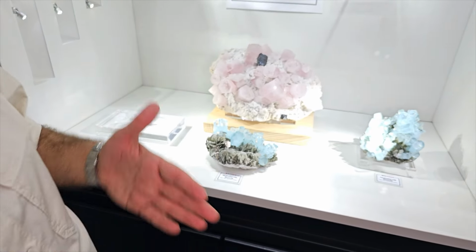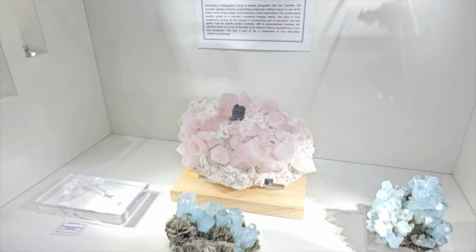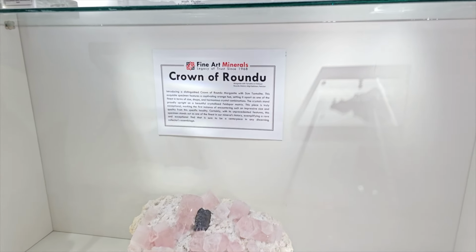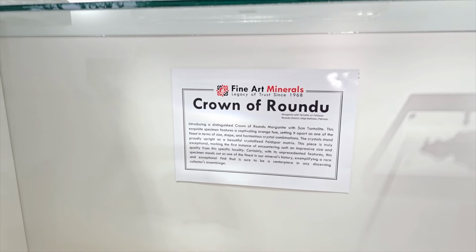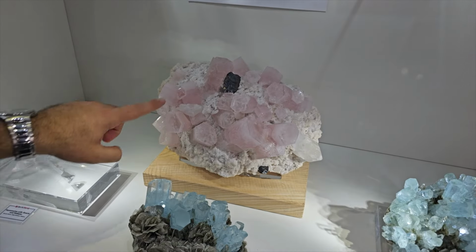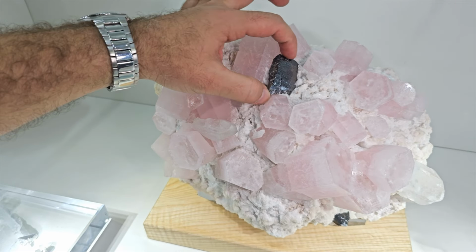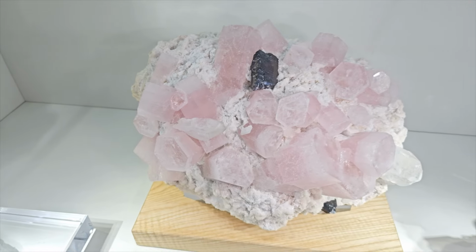And last but not least, as you know, the crown of Rundu. Tell me, what is Rundu? Rundu is a little village, and the mine is in that village where they always produce the combination pieces. That's in Shigar Valley in Skardu district, Pakistan. So what we have here is an incredible cluster of pink morganite crystals perching on a white albite with a doubly terminated quartz. Most importantly, an incredible crystal of doubly terminated tantalite sitting right on top of it and on the bottom as well there in the crystal.